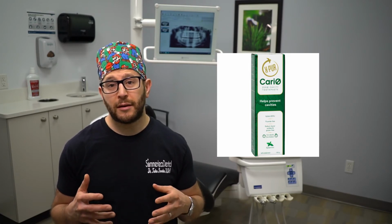One brand that I've personally used and I find to be tasty and also that it has enough grit is from a brand called Weleda. They've got various different flavors and all of them are plant-based. Another option, which is one that I more so recommend to patients, is a product called Cario by Oral Science. The reason why I tend to recommend this one for my fluoride-free lovers is this one contains an ingredient that does have some anti-cavity or anti-cariogenic effects.